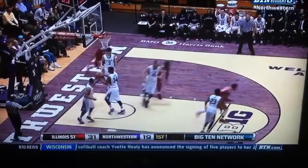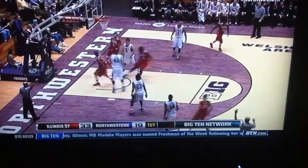Jones, though, right back at Northwestern. Illinois State keen to Lofton. Lofton pulls up, takes a three. It's good. Zach Lofton with 12 points, and Illinois State leads by 17.